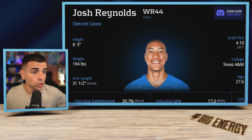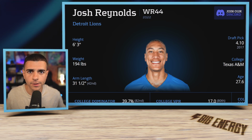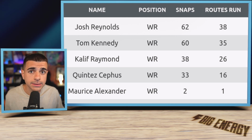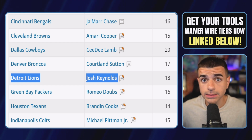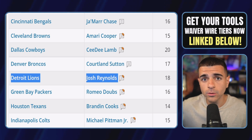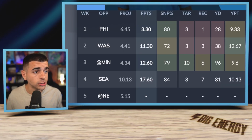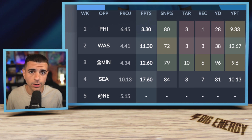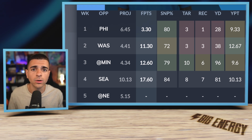So we talked about Jameson, but you should also add his teammate Josh Reynolds, who's currently his fill-in. Because this past week with Amon-Ra St. Brown and DJ Chark out, Reynolds saw an elite role. He led this team. He was the wide receiver 1 in snaps, routes run, and targets. And now over the last 2 weeks, he leads this team pretty easily amongst the wide receivers with 18 targets. And he has that connection, remember, from the Rams with Jared Goff. And not only is he seeing elite usage, 92% of the routes run this past week, but he's producing. He now has 11 or more fantasy points in 3 straight games. And about 1 to 1.5 of these games had DJ Chark and or Amon-Ra St. Brown in them. So he's going to be productive either way until Jameson gets back with St. Brown and Chark out there.